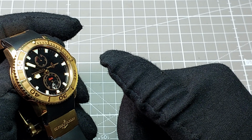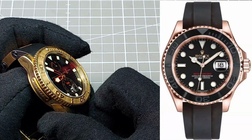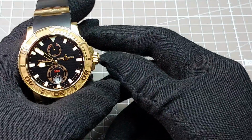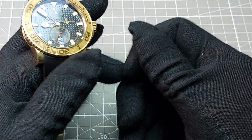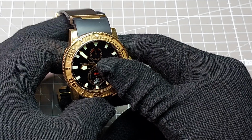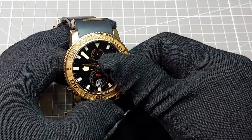Third option could be a Rolex Yacht-Master 116655 with an Everose gold case and a black Oysterflex strap. This model is as close as it gets to a sporty yet luxurious maritime timepiece.